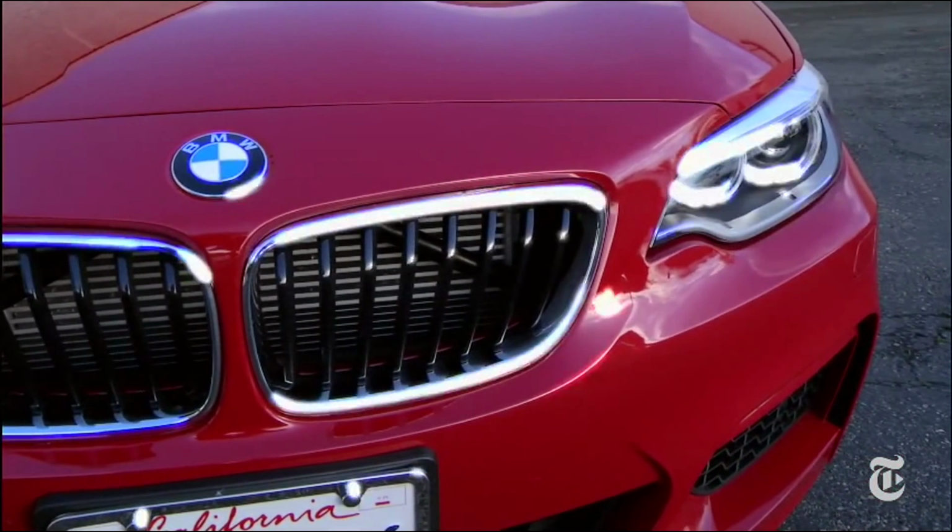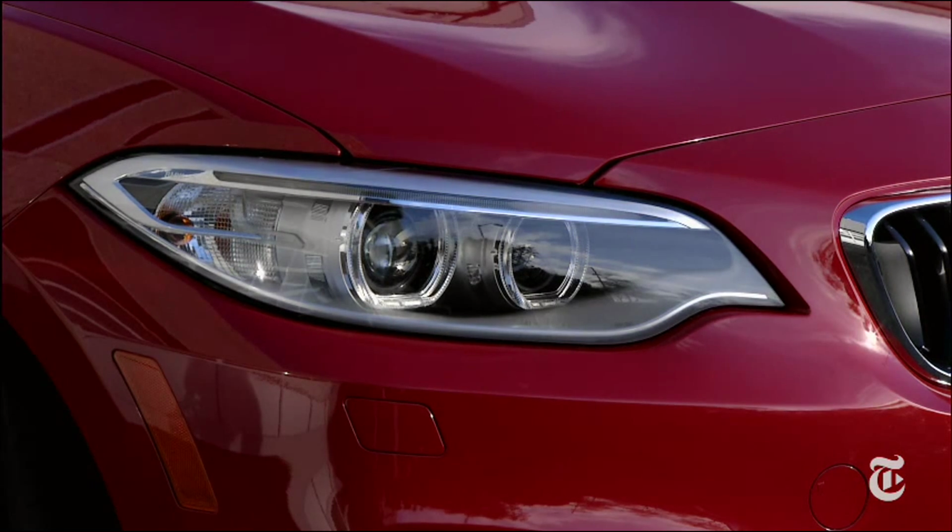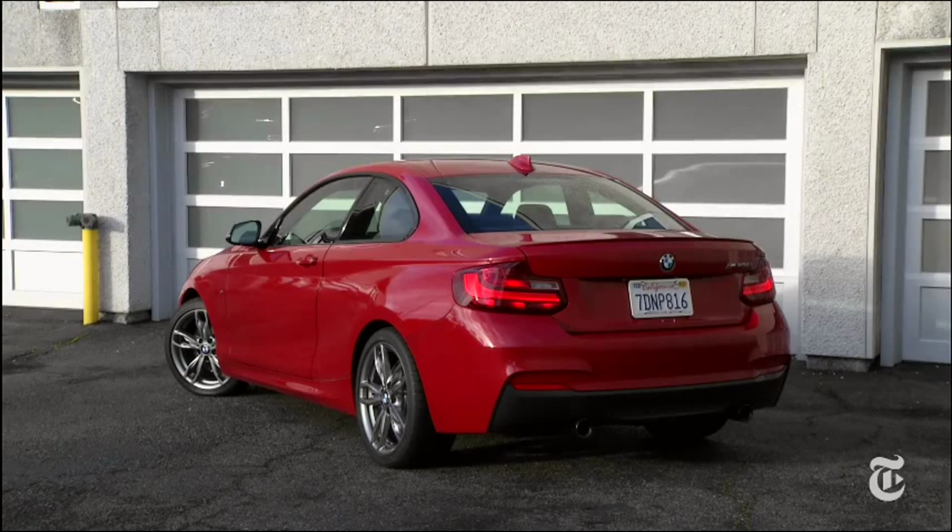The ultimate driving machine is a terrific slogan and a high mark for BMW to consistently live up to.